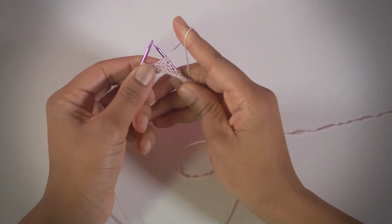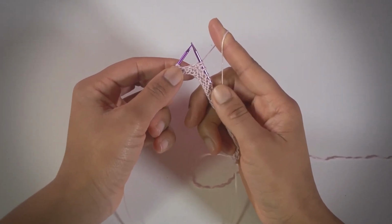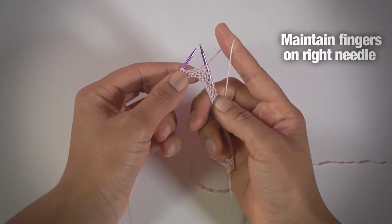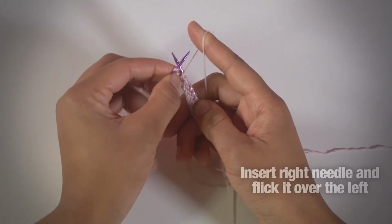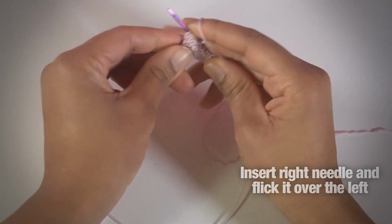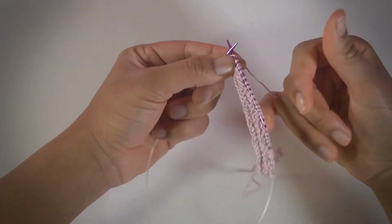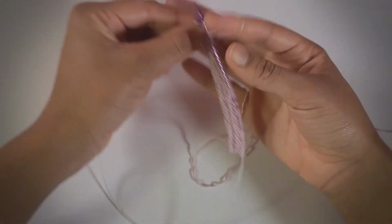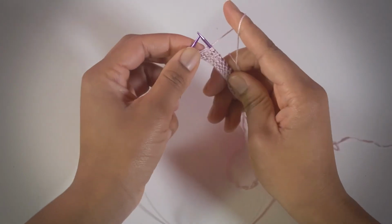But basically, the idea is to wrap the yarn in such a way that you keep your fingers always on this right needle. And you insert the right needle, flick it over. Whoop, see what I mean? I'm still trying to figure it out myself, and how to keep the tension right, and how to keep my fingers on there.